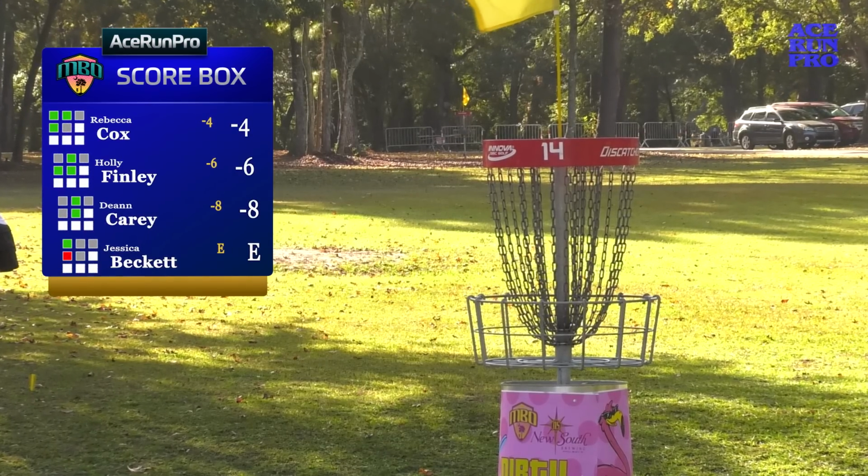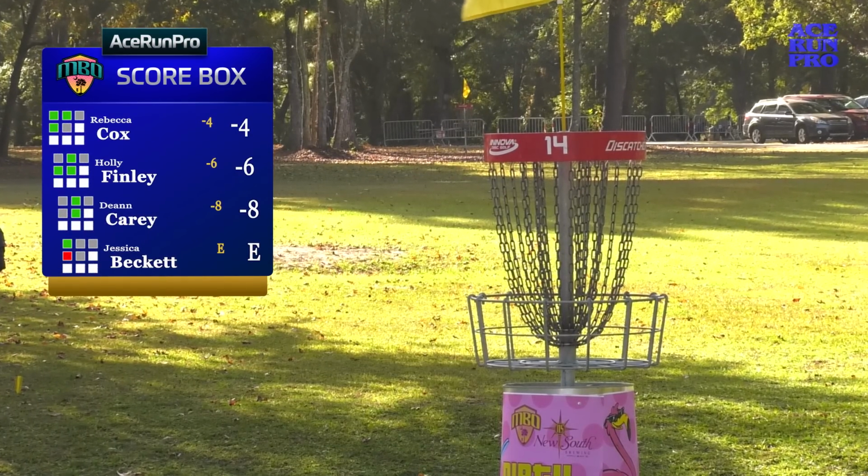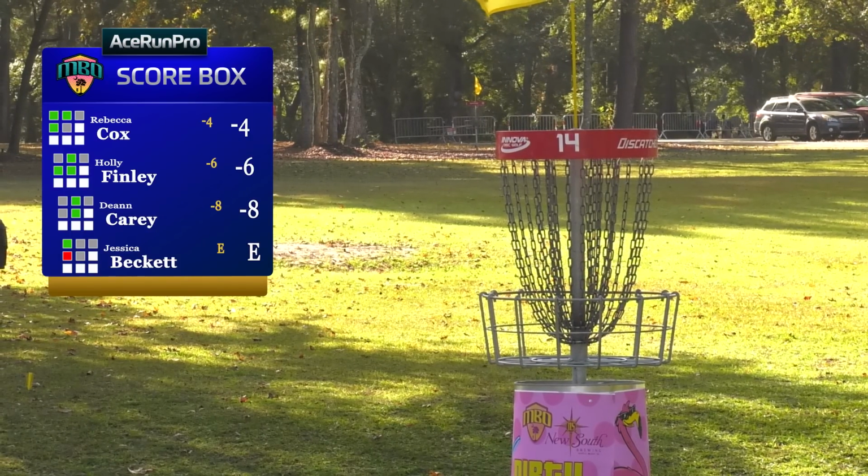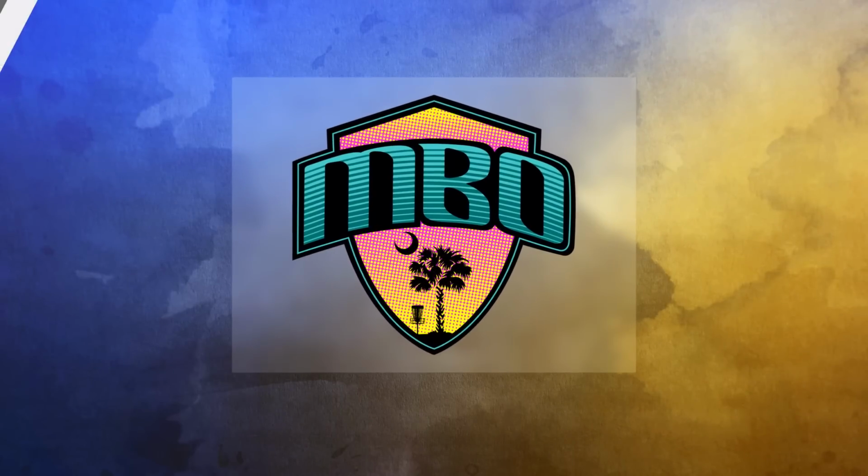I love the basket base wrap. Yeah. With the pink and the dirty myrtle and the flamingo. New South Brewing.